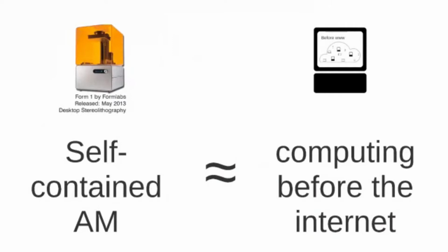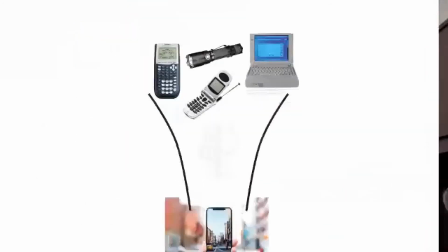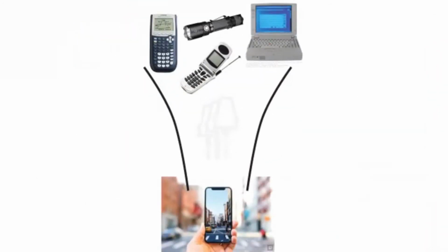This self-contained nature reminds me a little bit of how computing was before the internet. Each computer had tremendous power, but it didn't realize its full potential until we brought them all together. Of course, we all know what it's like to have a smartphone, and that brings together many devices that used to be used independently and with a synergistic effect, right? It's a much better solution because you can say, use the GPS coordinates on a GPS tracker to also show up where your photos were taken. All of this combination is what brings a tremendous amount of added value.